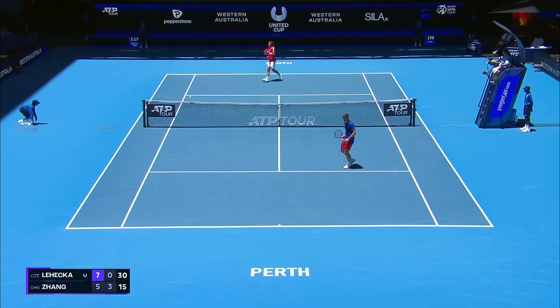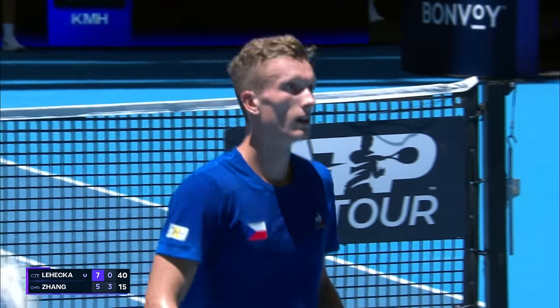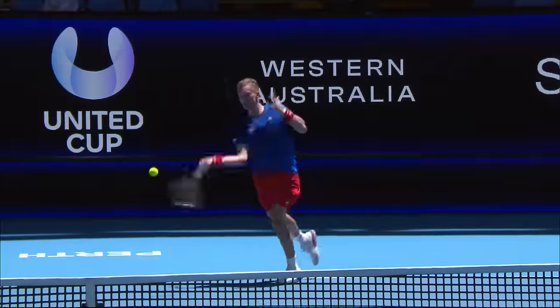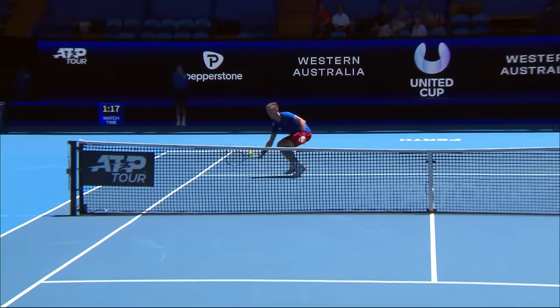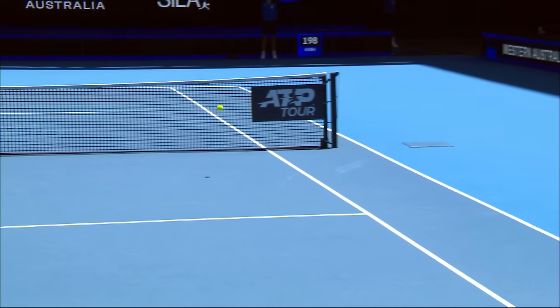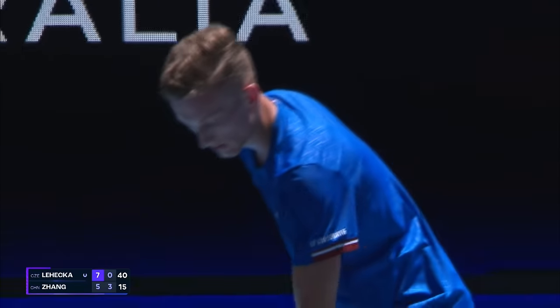And that is brilliant from Lehecka. What a half volley that was. Even John Fitzgerald has to applaud that. No. Lou Hoad would have been happy with that one, I think, Jim. That was an example of incredible touch, which has come out of nowhere for me with him, because he absolutely meant that. Does he make that at 15-30, Fitz? Well, that's the question, isn't it? It's the question Zhang should have been asking him and didn't.